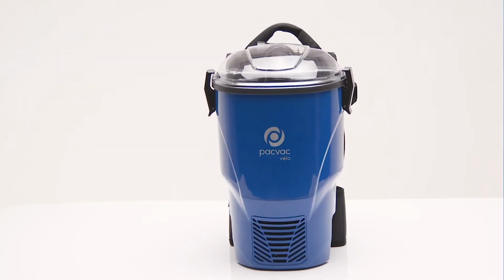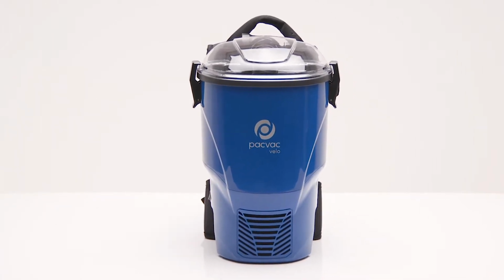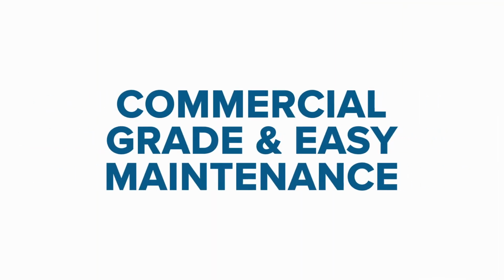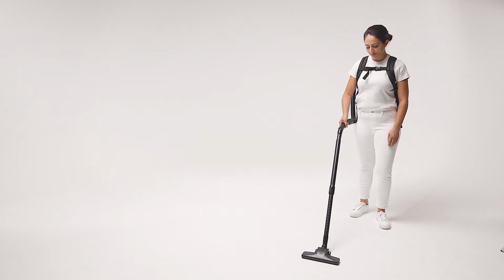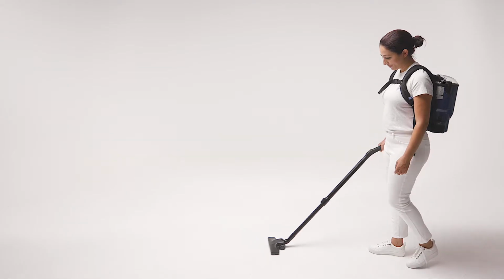Velo Backpack Vacuum has been built to last and will keep you cleaning longer with our 2-year warranty on body and motor and a 1-year warranty for the batteries and charger. Commercially designed and built to be functional, durable and long-lasting, with simple maintenance requirements, you will have a highly reliable vacuum for many years to come.